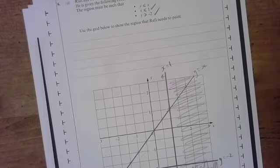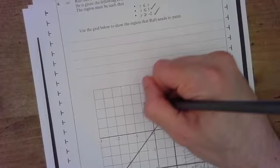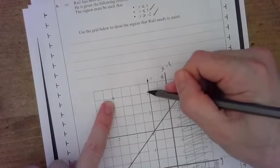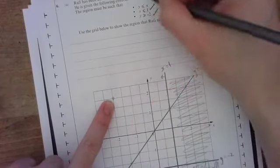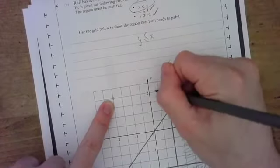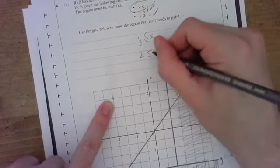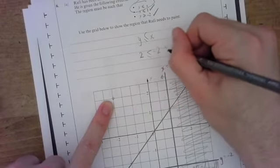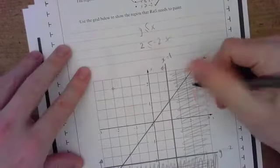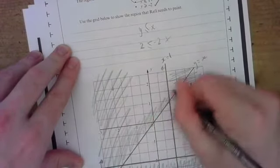So you pick a point somewhere. I could pick this anywhere I want to do. I'm going to pick a nice point. So let's try 2 and minus 2. Okay. So 2 is the value of y, and minus 2 is the value of x. So if I write those down, y is less than or equal to x. My y value is 2. Is it less than or equal to my x value here, which is minus 2? Is 2 less than or equal to minus 2? No, it's not. So it's not the side I want. So that means I must want everything this side of the line, and this is the side of the line that I don't want. Hence, I shade the side I don't want.